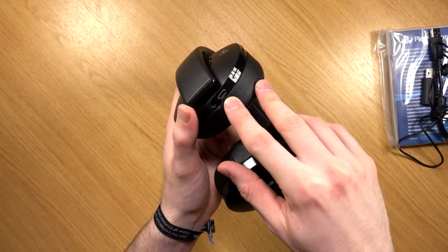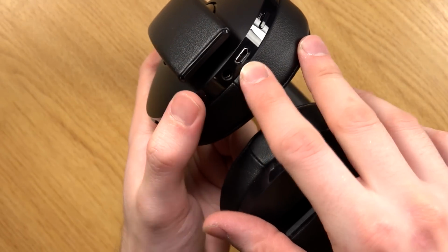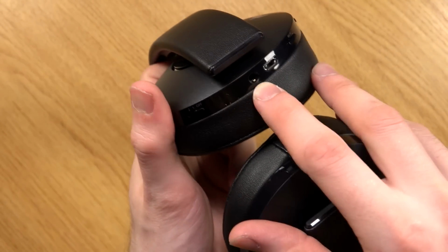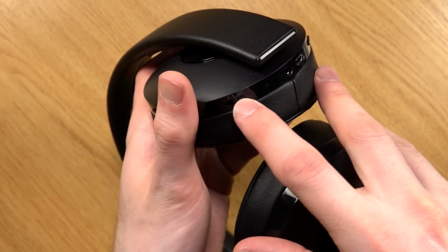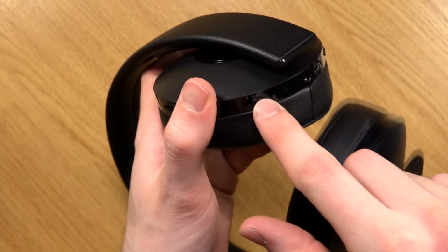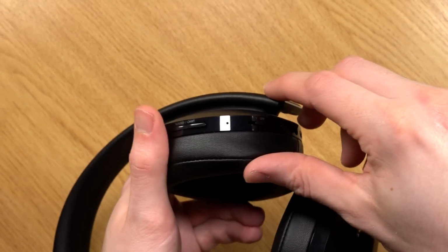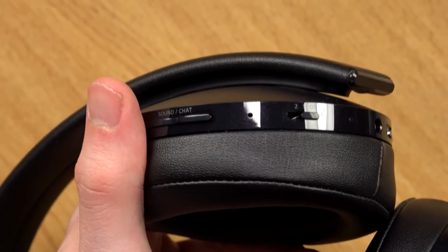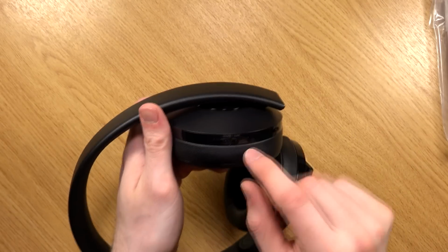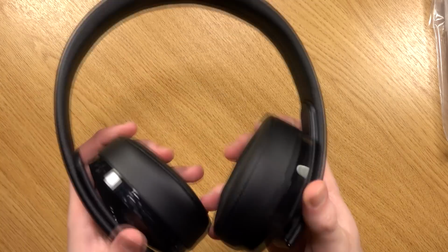Then below that we have the micro USB port, so that's for charging. Then we have the audio port, or the stereo cable port, and below that, that's where the LED light will be, followed by the power slider, so it starts off, then profile 1, profile 2. Then we have the microphone. There we go, you can just about see it there if I hold that and zoom in. Yeah, a little hole for the microphone. And then once again the sound and chat buttons that I was just on about. And the right cup has absolutely nothing.